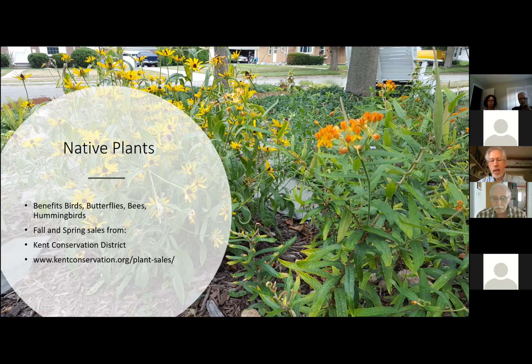So there must be lots of places you can get native plants. The one I know about is the Kent Conservation District. From their website, you can read all about the plants and see pictures. They bloom at different times. They attract different insects. So you can plan your garden so that something is blooming all summer long. And they have a sale in the spring and in the fall.